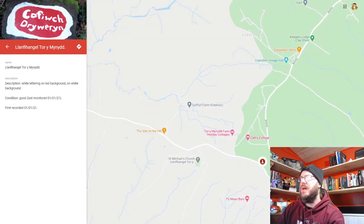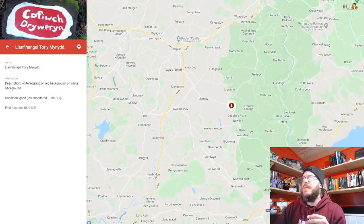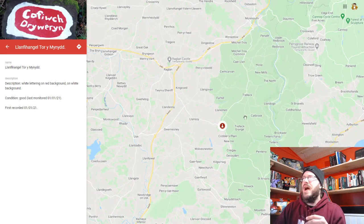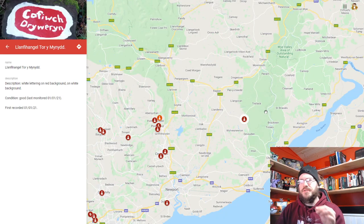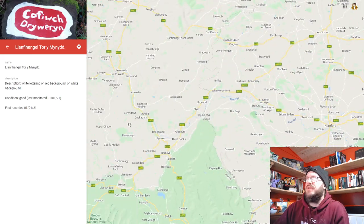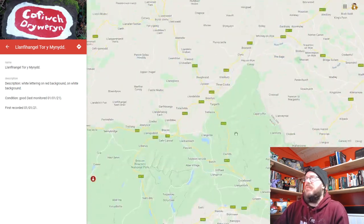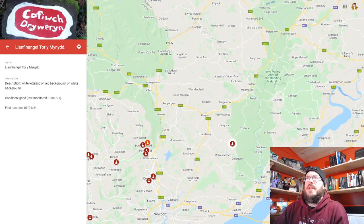If we zoom out a little bit, you'll get a sense that we don't see that much activity. Border areas in Wales are notoriously underrepresented in terms of Cofiwch Dryweryn. We looked at this in terms of border territories here. Again, very little in that part of the area. So this does stand out as quite an interesting example.